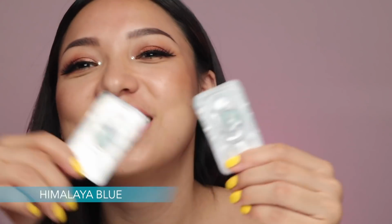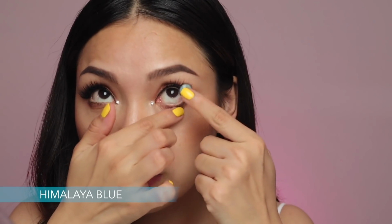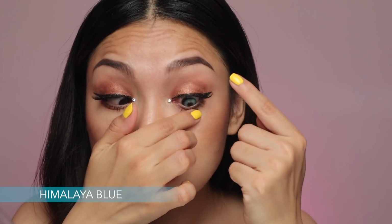So last one is the Himalaya Blue. Alright, so I'm gonna try the last one, which is the Himalaya Blue. And this is how it looks like. I'm gonna take this out and pop it in my eyeballs. So I'm gonna use my finger, place it on my finger like that with the silicone tweezer. Look up and place it on my eyeball. Look down. And there you go.